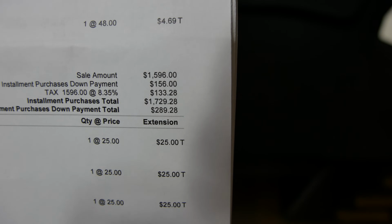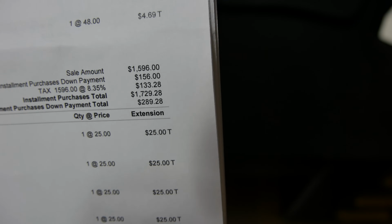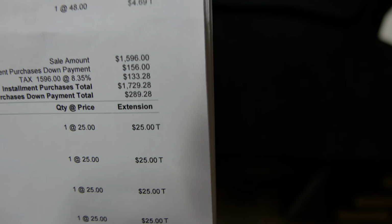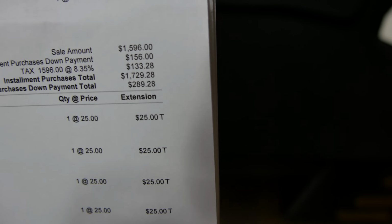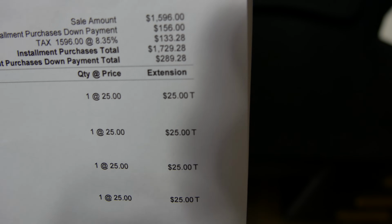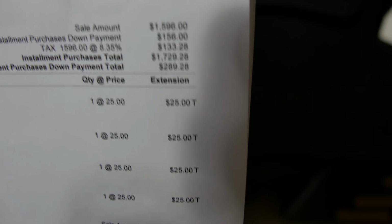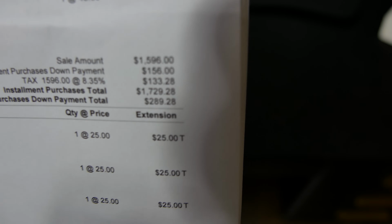All right, guys, in the interest of full transparency here, this is what I paid. As you can see, the total came out to $1,729.28. I'm not going to show you the whole contract because there's pages and pages. It has things like IMEI numbers, contract number, account number, my address, phone numbers, things of that nature. I'm not going to be giving that over to you guys, but this is what I paid.